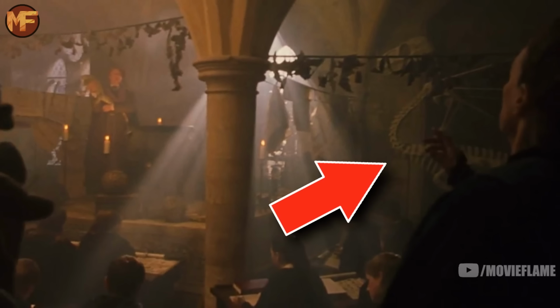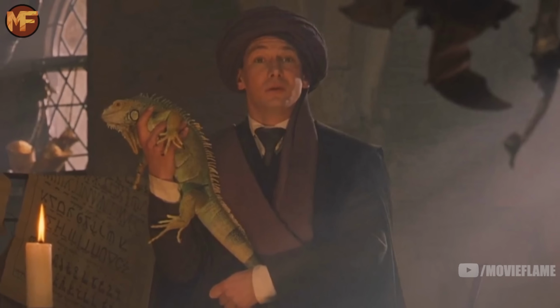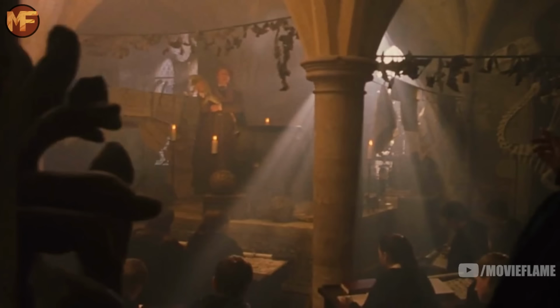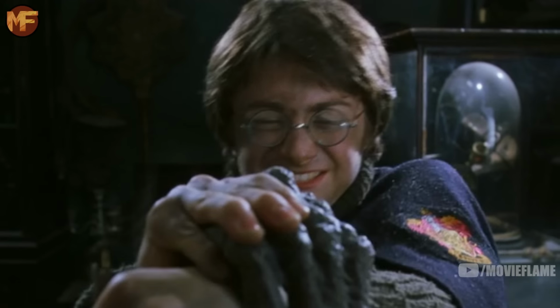However, the dragon skeleton is still there just like every other Defense Against the Dark Arts classroom. I tried looking for a reason as to why Quirrell was holding an iguana, but after searching for a while, I came to the conclusion that the filmmakers just thought it would look cool. And the same goes for the rest of the stuff in the room, like the bats, the spiky balls, and what looks like a giant hand, which to be fair could be linked to other dark arts items like the hand we saw in Borgin and Burke in the Chamber of Secrets.